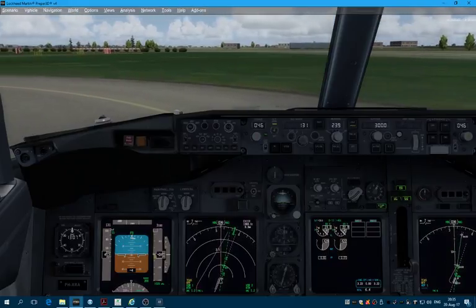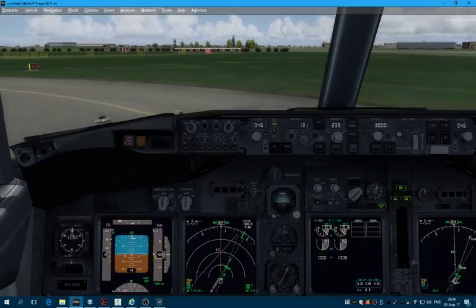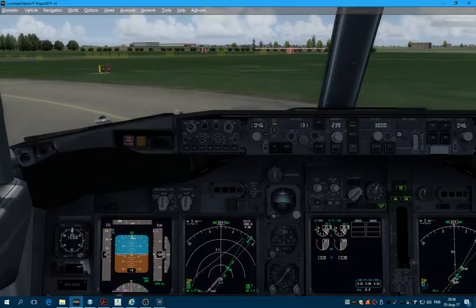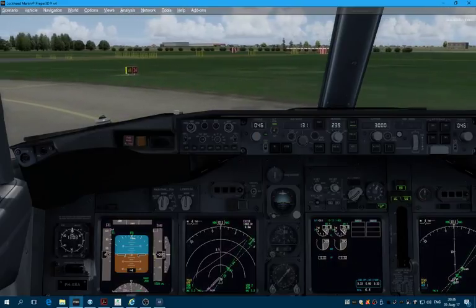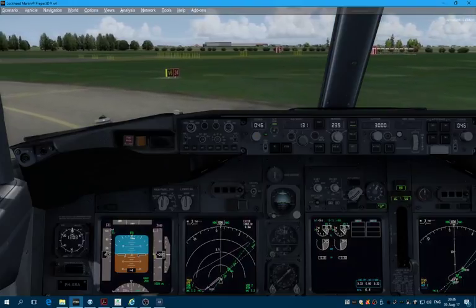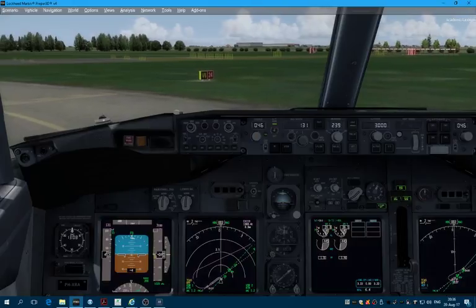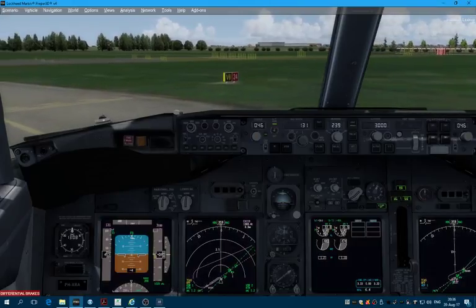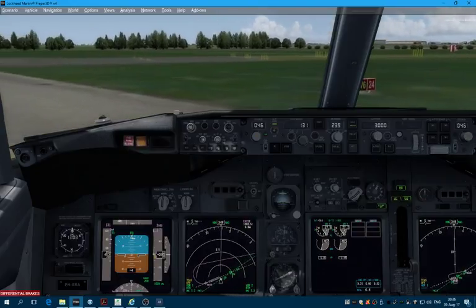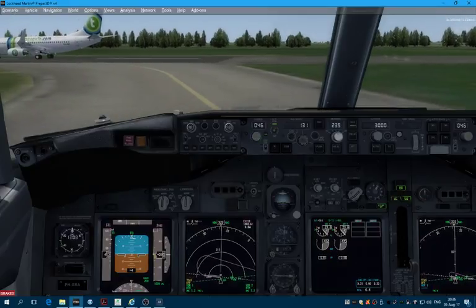Hamburg Jet 111, expedite vacating. Expedite vacating, 111, next to that. Transavia 65 Alpha is almost holding short, Victor 6. 65 Alpha, roger. Transavia 5997, runway 24, clear to take off, 260 degrees, 7 knots. Clear for takeoff, runway 24, Transavia 5997.